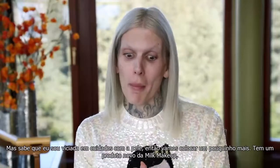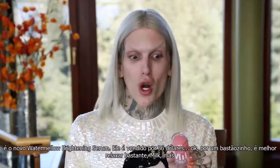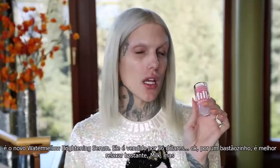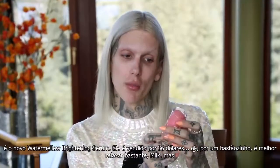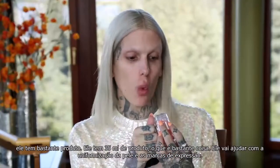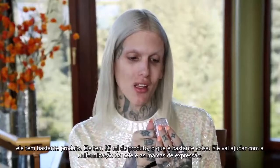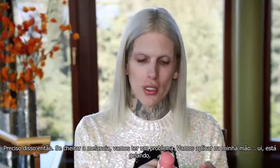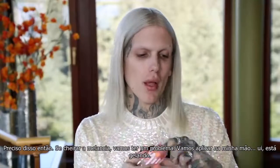Now there is something new from Milk Makeup. It is the Watermelon Brightening Serum. Now this retails for $36. Okay, for a little stick, you better relax, Milk. But they do give you a lot of product. Now this does have 1.2 fluid ounces, which is a lot of product. This is going to help with our uneven skin tone and wrinkles. Girl, sign me up. Now, if this don't smell like watermelon, we're gonna have a problem.